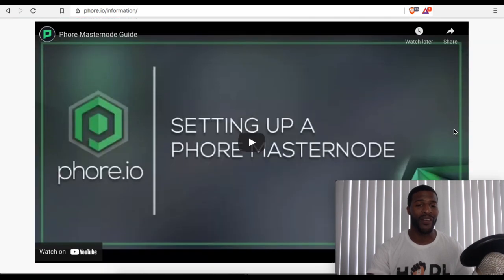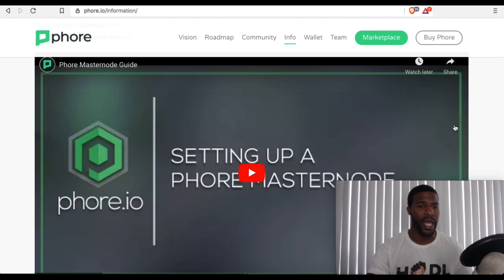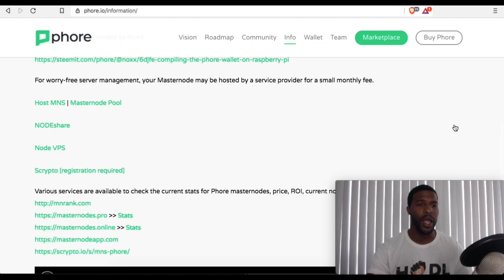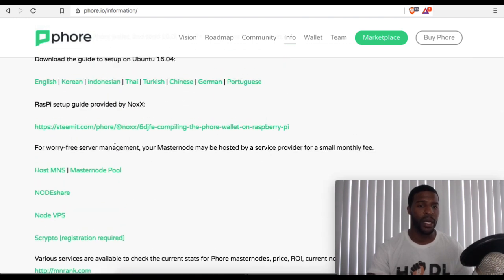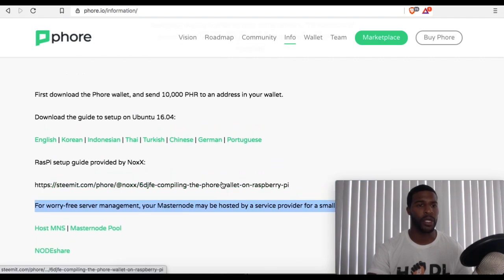But here they even have a video for you to set up the Masternode. They know you have to be technically savvy, so they do have a video for that. And they also, as you can see here, have worry-free server management. So if you don't want to run a server, you could also more than likely use a VPS, a virtual private server, to do it. So that is also pretty cool to see with the Masternodes.